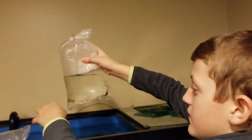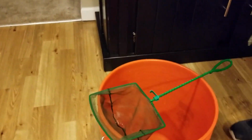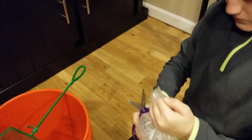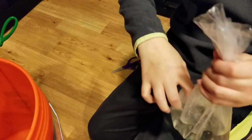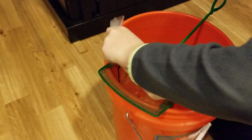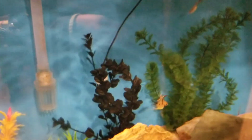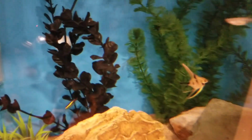We have Nightlight and Midnight. No, Blackout and Nightlight. That's what I meant to say. Not Midnight. Blackout and... Angelfish in, and angelfish out. Oh, Nightlight, there we go. And now, the last but not least, the black tip shark. Here he is.